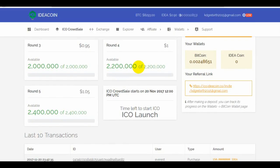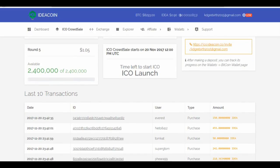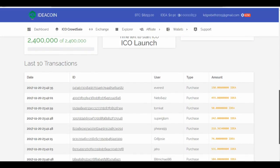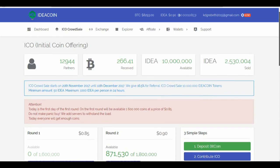Even if you get it at a dollar, you're still in early. And if you get it at a dollar five is not much different than that. You're still getting an amazing deal. And then it should be on the exchanges with no time, it'll be used within the platform, it'll have a use, and it'll grow the value of the coin.